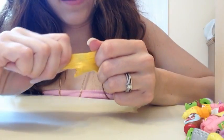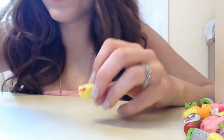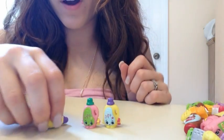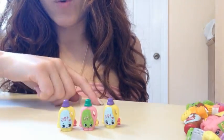Okay, the second Shopkin in this carriage is, oh my goodness, we got another softie. I think we have three now. Yeah, we have two yellow and we have one pink, so I'm not going to go ahead and find that on the chart, but yeah, that one is quite common.